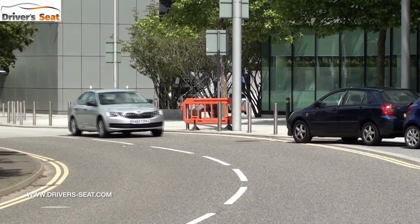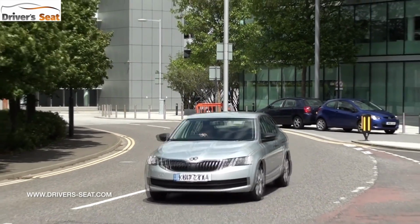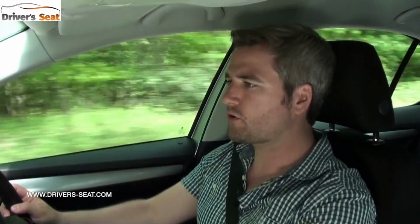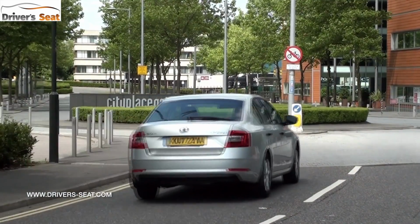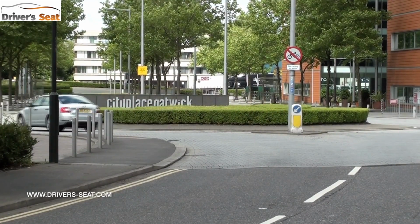The steering's got a lovely weighting to it. It's really slick and linear. It's quite light in feel, but it's accurate and precise and consistent at all times. It's pretty much everything you can ask for in a runabout family car that's not pretending to be particularly sporty.